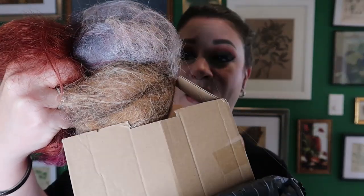I mean, in this process, right, this is only half of what I have. So, you know, I've gone to town. I've tried my best. So anyway, here are my 5 cheap AliExpress wigs. Yay, okay, let's go. I'm gonna try them on.